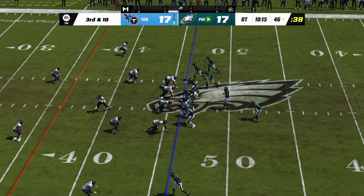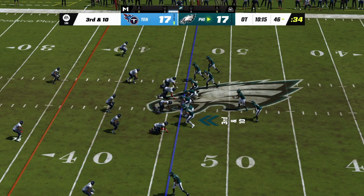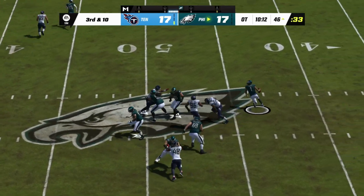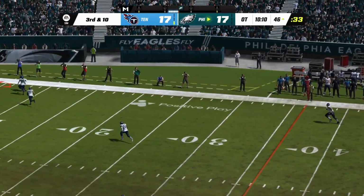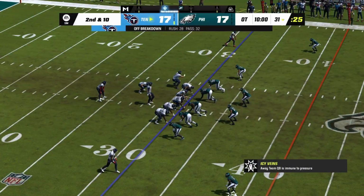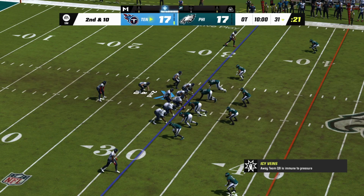This offense was on the move. Now 2 straight incompletions have them looking at 3rd and 10. Throwing from the gun, it's Hurts. Eluding the pressure right. Going deep here for Watkins. And an incomplete pass on first down. That leads to a 2nd and 10.